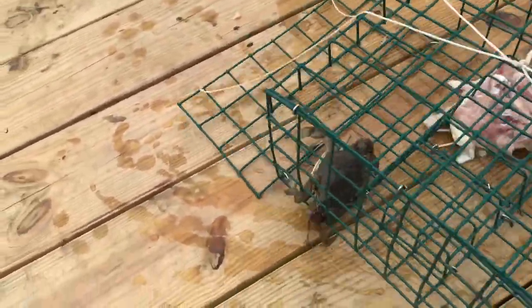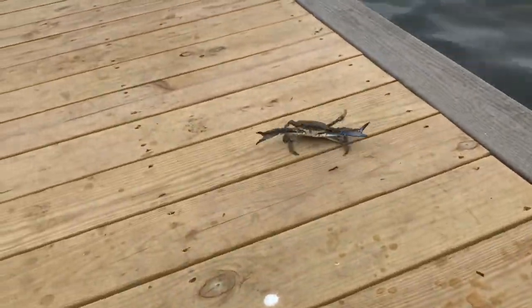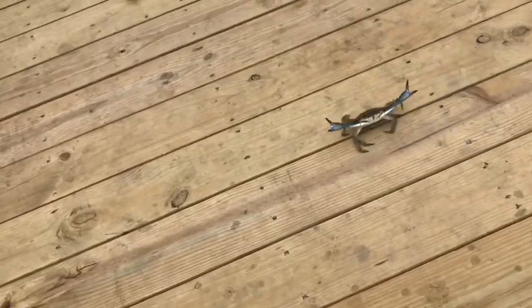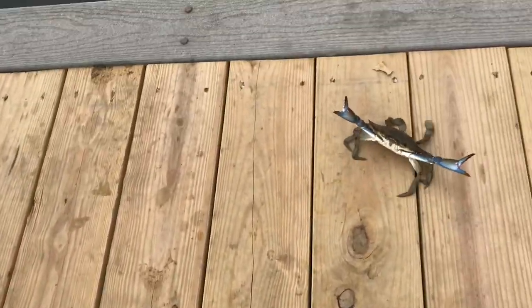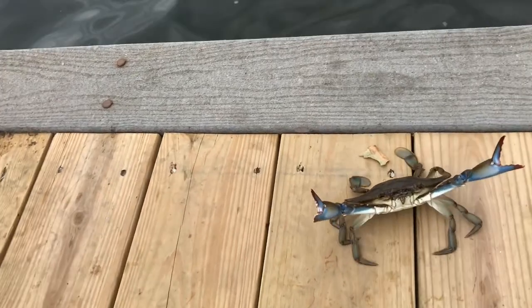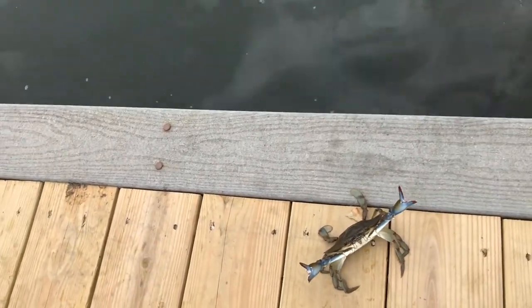Alright, well, this is the second little guy I just pulled up. He's too small. He's going back in. He's going to run away. You'll see. He's going right to the water. There he goes. He's getting pissed. Go the other way. That way. Go ahead. Go, Jack. Yeah, I know. You're pissed. Go, go, go. Ciao.